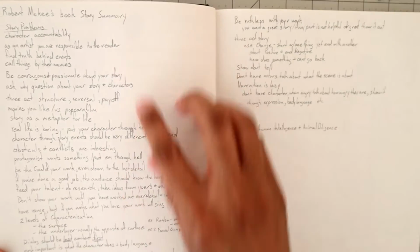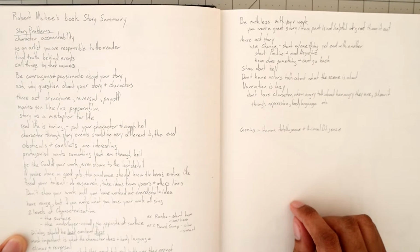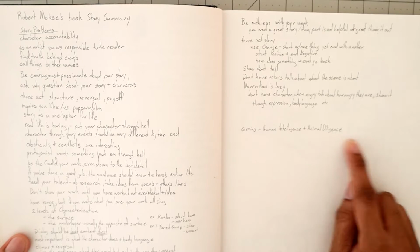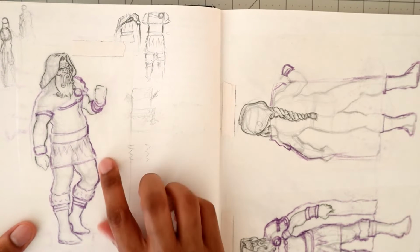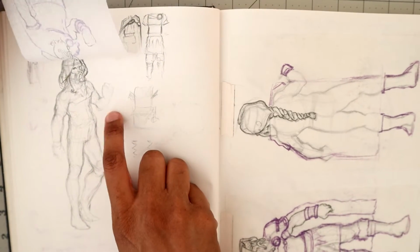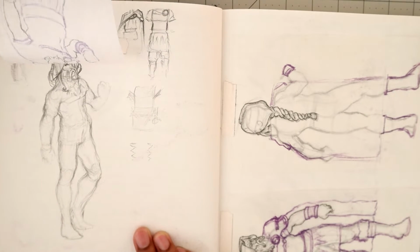Ooh, Robert McKee's story. Book on story. We took some notes from that. I like that. Genius, human intelligence plus animal diligence. I don't know what that's about. Anyways, here you do the sketch of the figure and then you put clothing on top. So that's what I'm doing here.